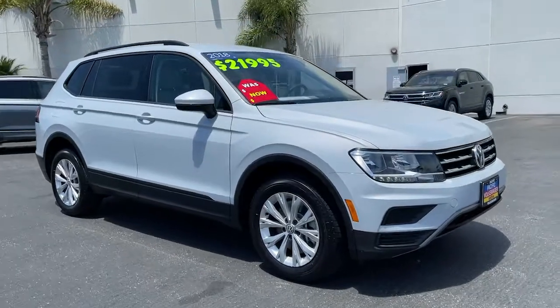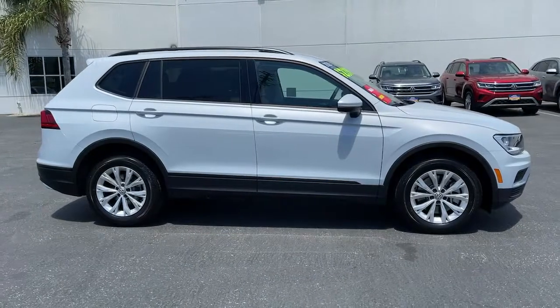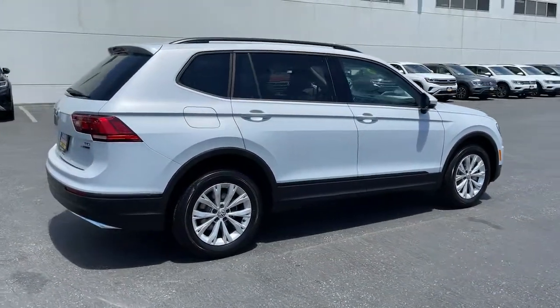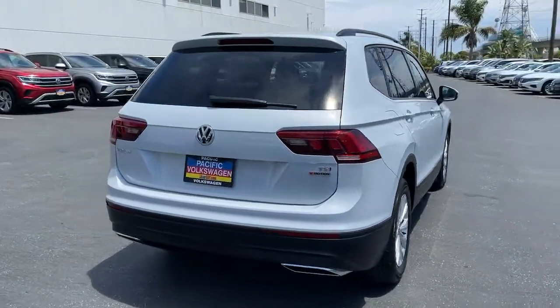Enjoy the view of this 2018 Volkswagen Tiguan. This vehicle is an outstanding buy with fewer than 25,000 miles on the odometer. This versatile Tiguan was built to keep up with your family's busy lifestyle.